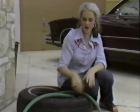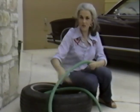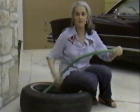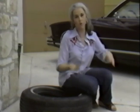What I like about this is that you're recycling at the same time. Use an old tire and place the hose inside the tire going in a circular manner just like this, and it stays nice and neat. Now, if you're storing it away for any length of time, you simply roll the tire into the garage, place it up against the wall.